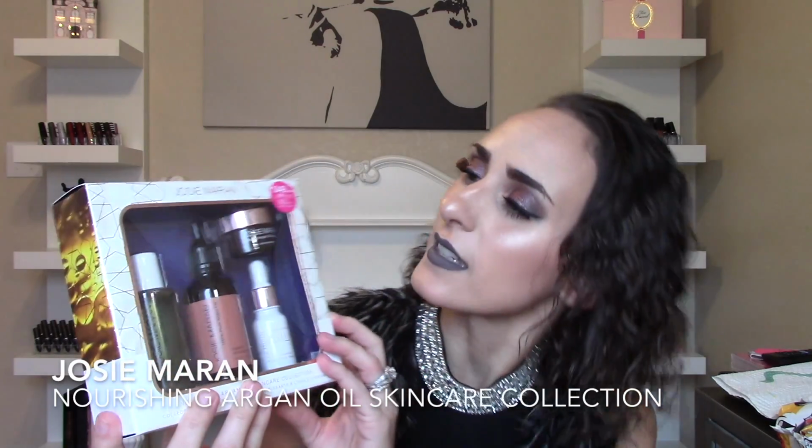So let's get started. The first thing I picked up was the Josie Maran Nourishing Argan Oil Skincare Collection. It looks like this. It was $49 and it comes with the full size of the organic argan oil. Now I use this for my hair. I have very thin, fine hair, and I have found that this helps my hair be a little bit healthier. I use it after I come out of the shower, when my hair's not wet but has dried down just a little bit. I put some in, and it has done wonders for my hair. So this is a repurchase.